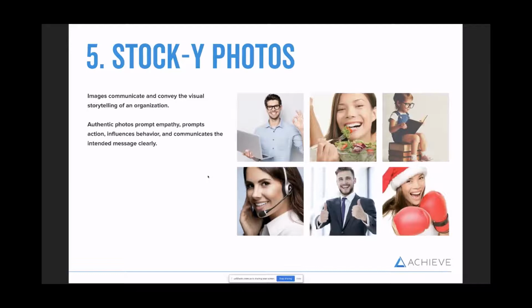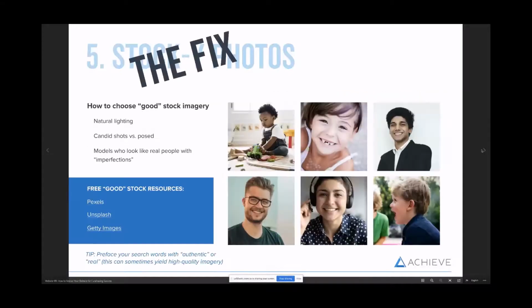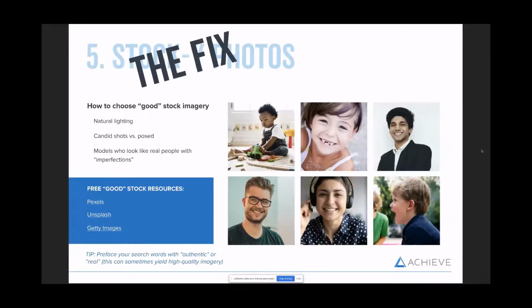And I know oftentimes stock images are where you need to go. Maybe you don't have high enough quality imagery to use on your site, or you're prohibited based on what your organization does. Oftentimes with children, that can for sure be an issue, and then you need to rely on stock images. If that's the case, we have some tips and tricks on how to choose good stock imagery. Here's what I do, because I do a lot of image sourcing for our clients.